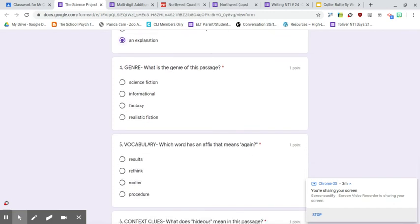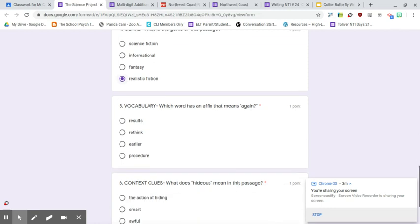What genre? I'm going to help you out with this one. I'm hoping you chose fiction at the top. And for this one, the answer is realistic fiction because it could happen, but most likely it did not. Everything that happened in this story is possible, whereas some fiction is impossible, like with talking animals and flying dragons. That's fantasy. But this is a type of fiction that could happen. So we call that realistic fiction.